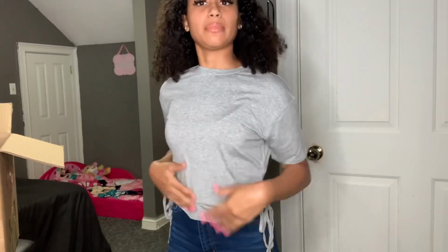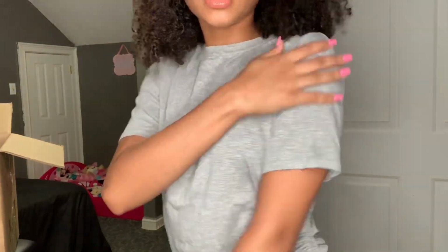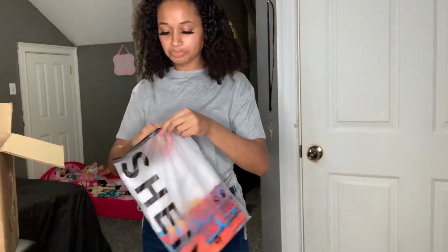I like this shirt, but if I had a small, I feel like I would have loved it because I like my stuff tight and short, I guess. I don't like long shirts, but yeah, it's good material. Like, it don't feel cheap. That's all. And yeah, this next shirt is a small.